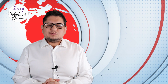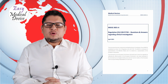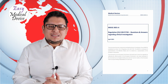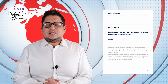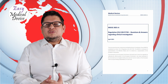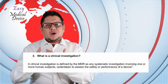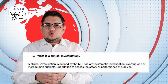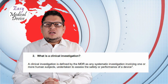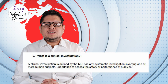The second guidance that was updated, or that was published, is the MDCG 2021-6, which is a question and answer regarding clinical investigation. So there are around 20 questions and answers that were provided regarding clinical investigation. One of them is, for example, what is a clinical investigation? So mainly, as soon as you are doing an evaluation on a human, a one-by-one evaluation on a human, then this is a clinical investigation, and you have to request an ethical committee to approve this.